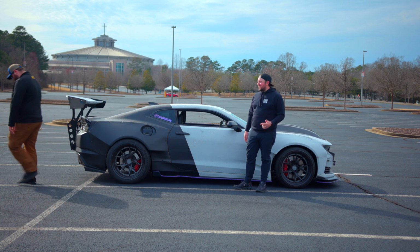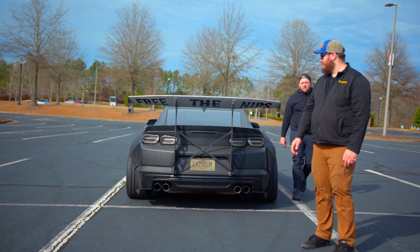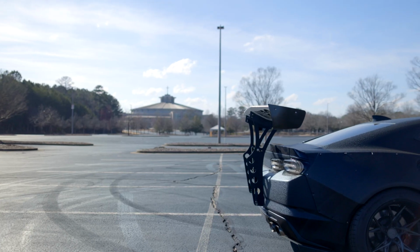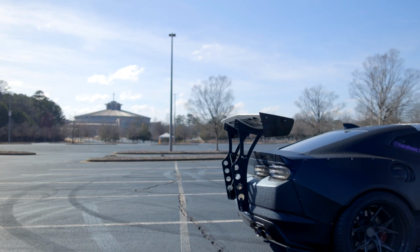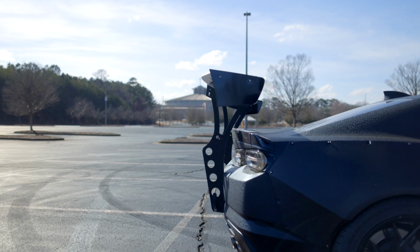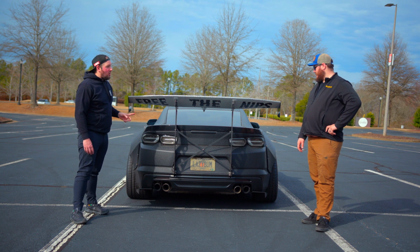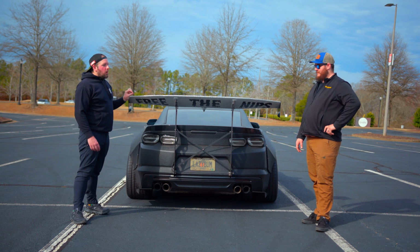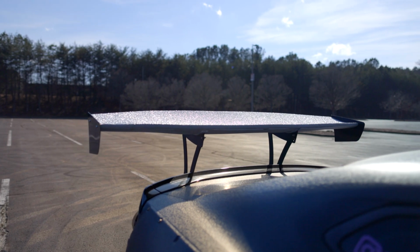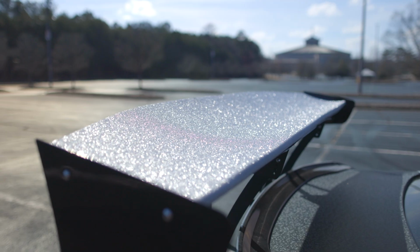Now, we had just talked about that. Can't believe you left me hanging like that. Oh, excuse me. I will say, I know we're at the back, but when we were on the side is when you could get a good shot of this spoiler. If you showed me this spoiler online, I would have told you it would look like crap on this car. But without this spoiler, I don't think this car would look so much like a car I would have gotten out of Need for Speed. So I love the spoiler, and it's still glittery.